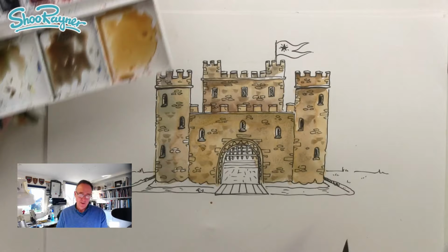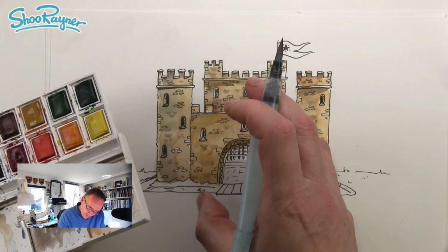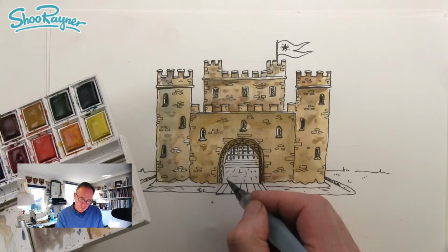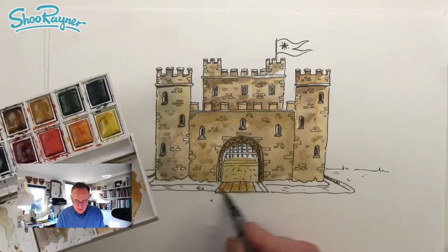And I think this arch is going to be really quite dark underneath here, because that's going in, so you get quite a shadow there. But I think that will be quite light on that side, because the light will be coming in from the other side. And we can have something quite pale on the inside, and maybe something more woody in colour there. And then here we've got that burnt umber.